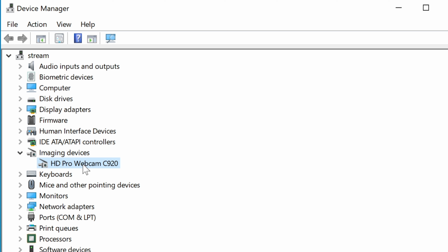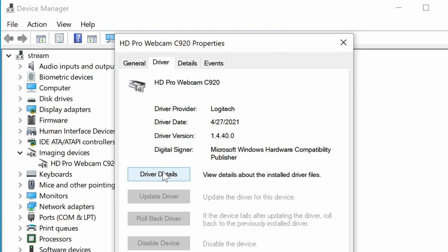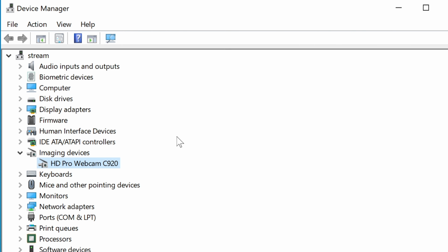Remember, we talked about this webcam and did some troubleshooting in one of my previous videos. If it shows up with an exclamation mark or something like that, right click it. Right now I have it open as just a regular user, but you will have more options. Select update driver, or go to properties, driver, and then update driver. Or you can right click it and delete it, and once you delete it, you can select scan for hardware changes.